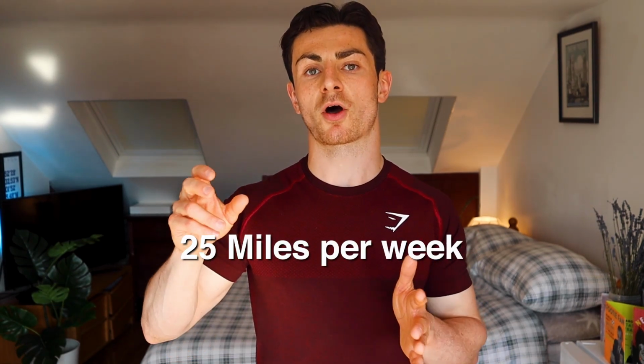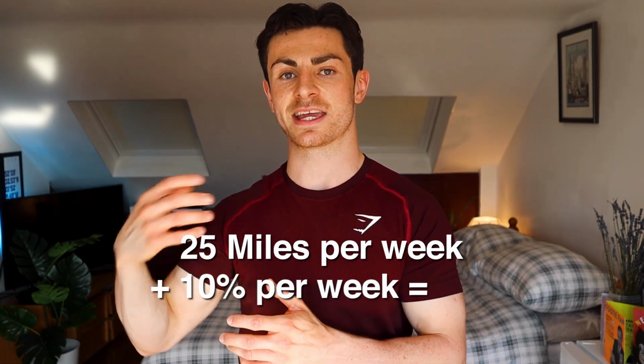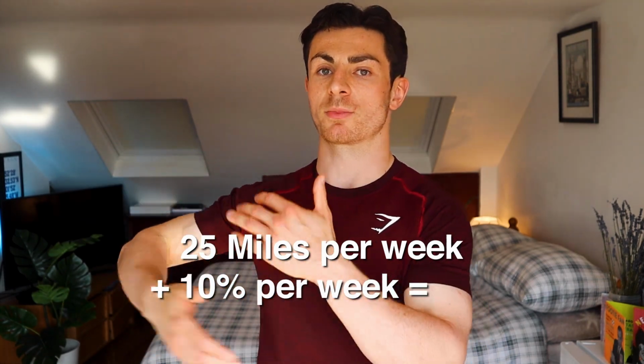These are great workouts, and it's absolutely essential you introduce one long run into your weekly schedule and some other slower paced runs in between these fast paced runs as well. So a simple way of how you increase these aerobic runs is, say for example your overall weekly mileage is 25 miles. Increase this by a maximum of 10% each week.